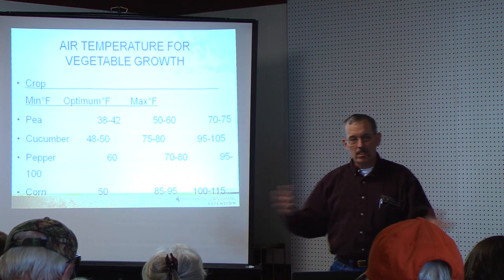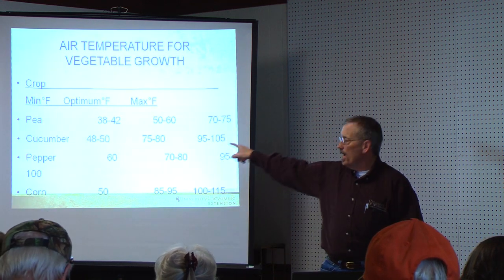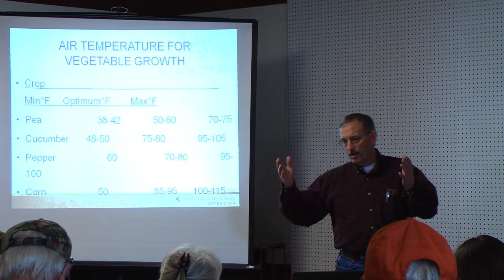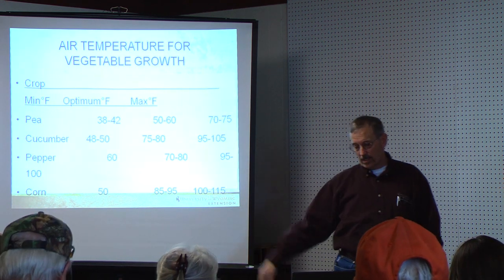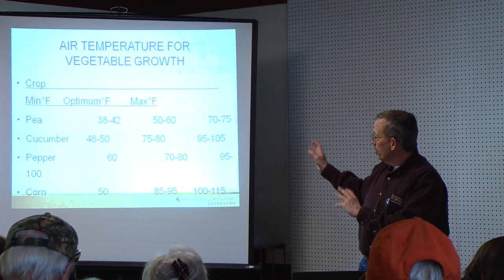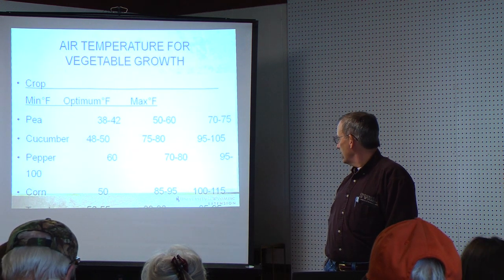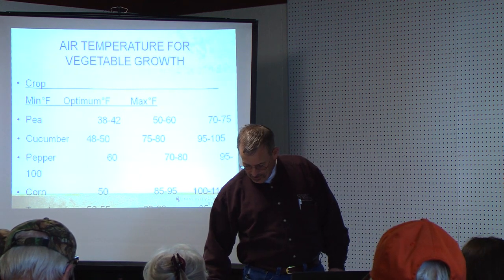So that's the physiology of some of these plants. So if we understand from an air temperature standpoint what the restrictions or the boundaries of some of our vegetables are. Now, in the handout I have, I list a lot of other plants from that standpoint. But from an air temperature standpoint, and then I see that went off the table. Below corn, Scott. Below corn, yeah.